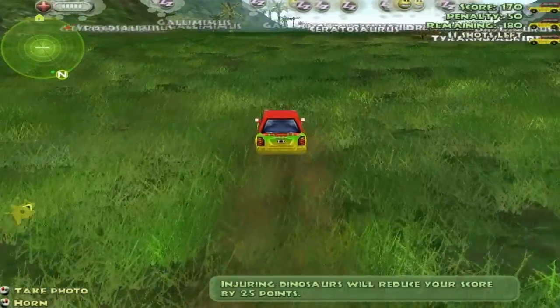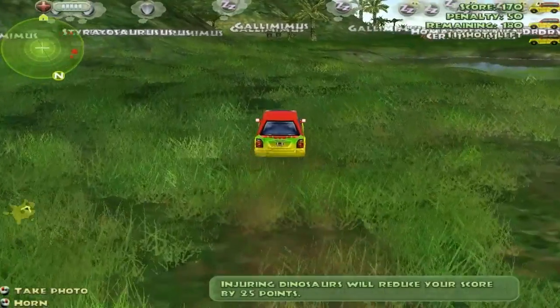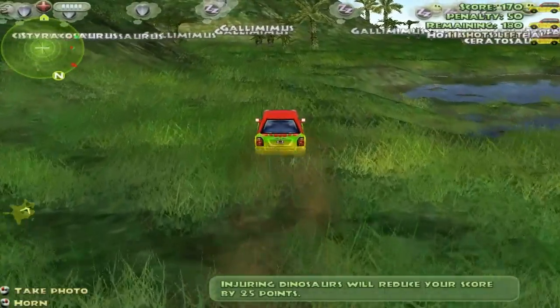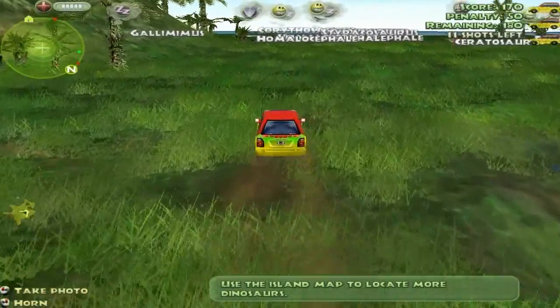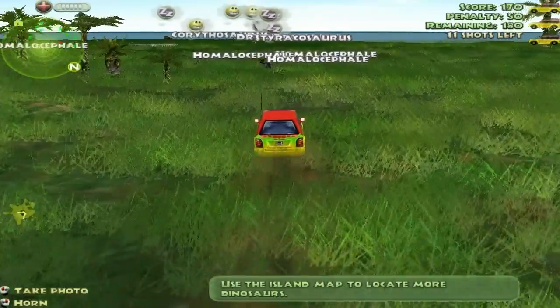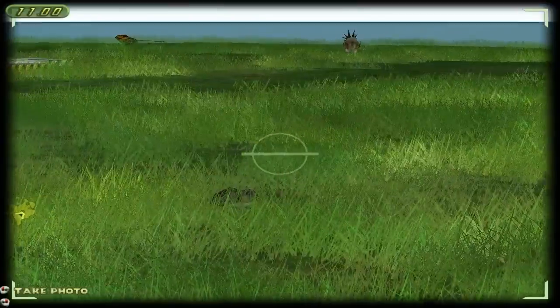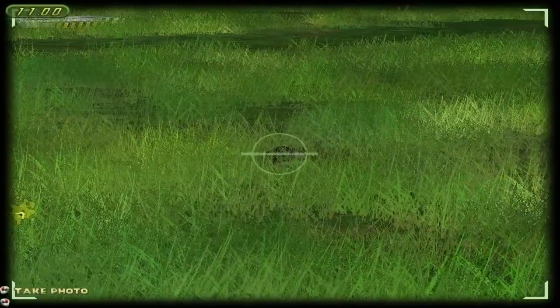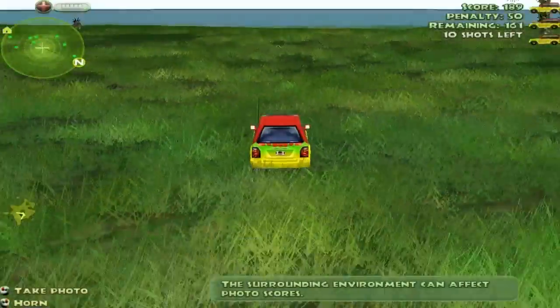There's a whole bunch. The Gallimimus. It's like they're all sleeping. I'm gonna go and take a look. Drive out that way. Homocephale in the way. Here we go. Yes. Where is he? There. Look at that. You can barely see him. That'll look great. Take more high-scoring photos. Okay.